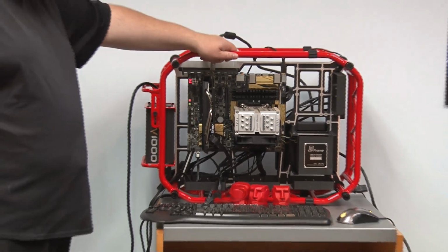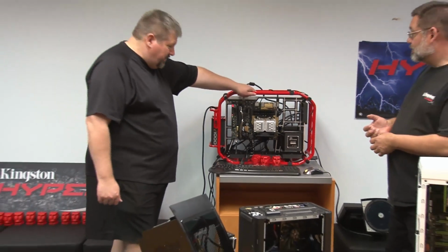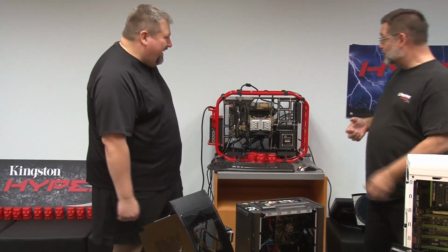Look at this thing. This is crazy. Like, I can use this as a power generator for my house when the tornado hits. Well, weekends I do that. This works out pretty well.